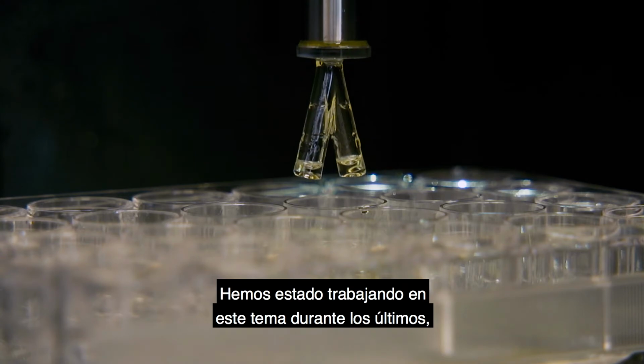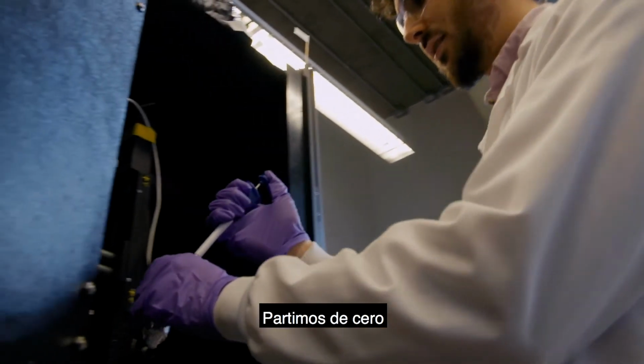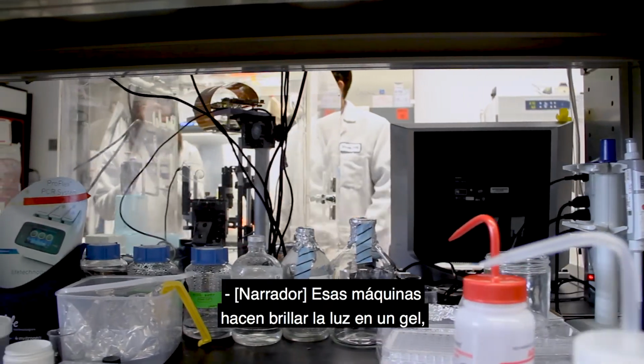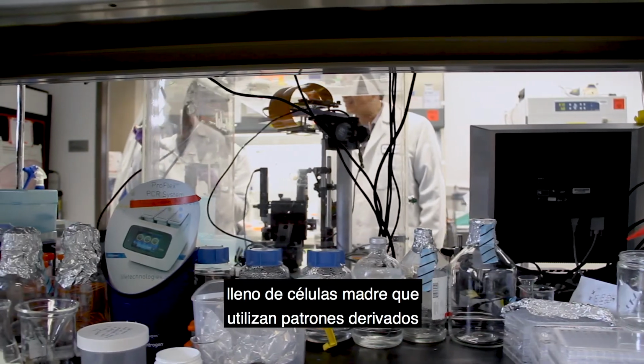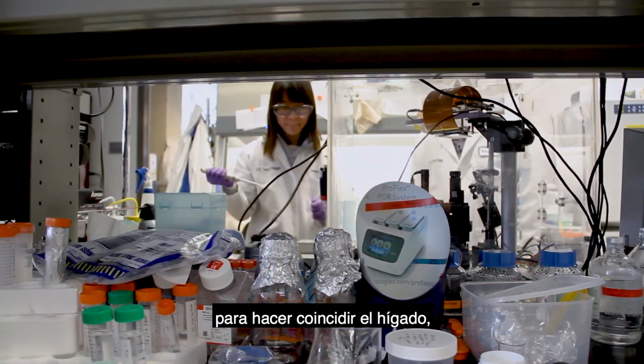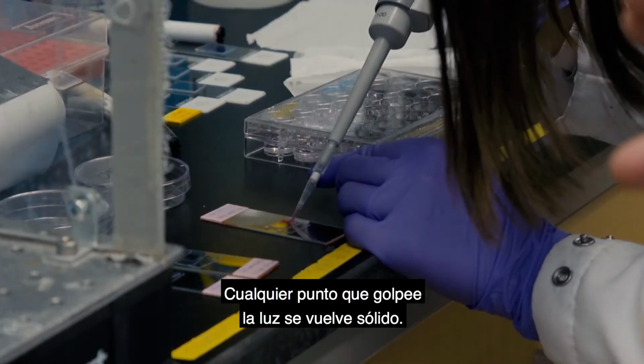We have been working on this topic for the last almost 20 years. We start from scratch, and we build our own printing machines. Those machines shine light into a gel full of stem cells using patterns derived from CT scans to match liver, heart, and nerve tissue. Any spot the light hits becomes solid.